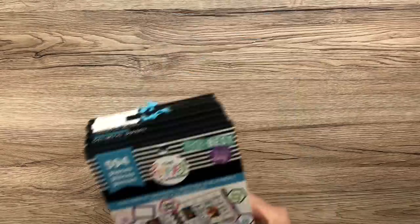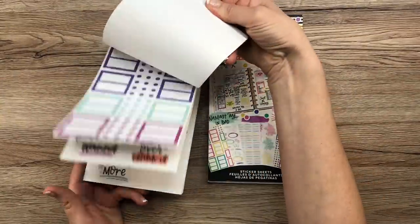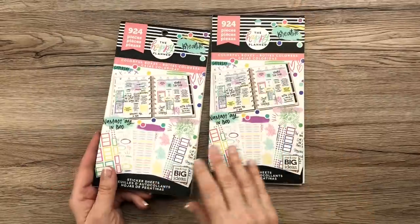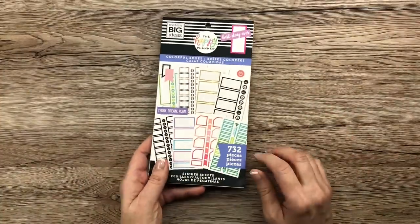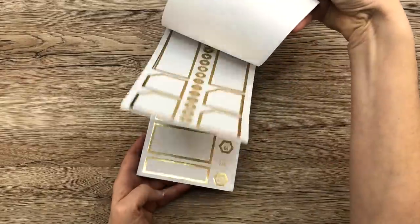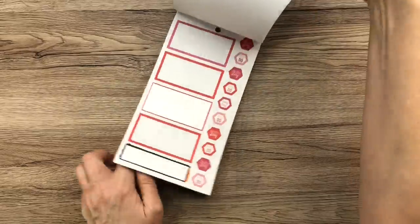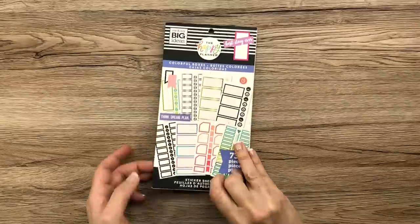They're pretty cheap. Okay, so then I have two of this colorful box book. That's the one with these types of boxes. I don't use this as much, but I do use these a lot. Then I have one of these colorful boxes. This is a newer one. And there's a lot of monthly boxes in here. And we have the ones that are this shape, which I love. And some long box stickers.